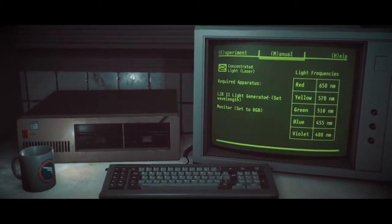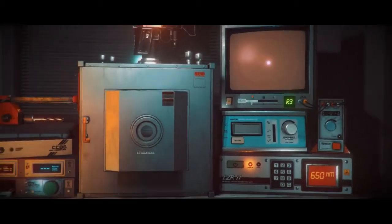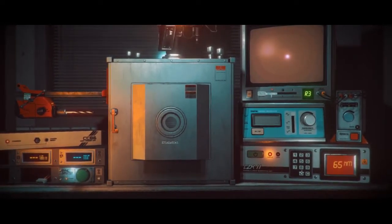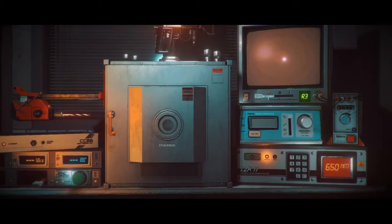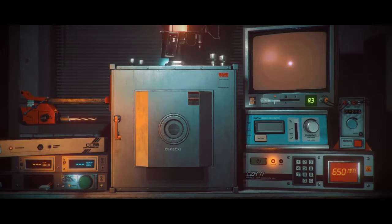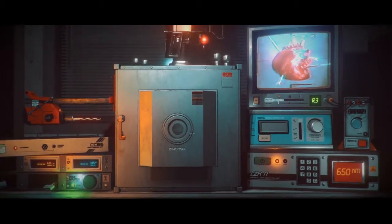The light is not green yet. Alright. Monitor's on. Set the wavelength to 650 for a red. Well, that just clears it. No. Oh, wait, no. The monitor was on. Okay, that's not on yet. Oh, I guess I needed the camera to also be on.